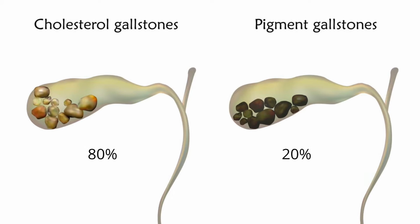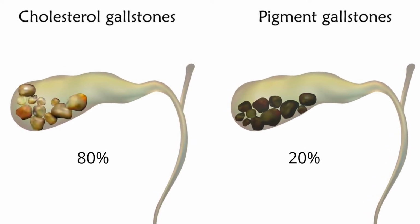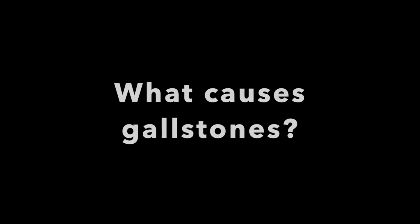80% of gallstones are cholesterol gallstones. The other 20% are pigment stones. So what causes gallstones? The liver makes and releases bile.